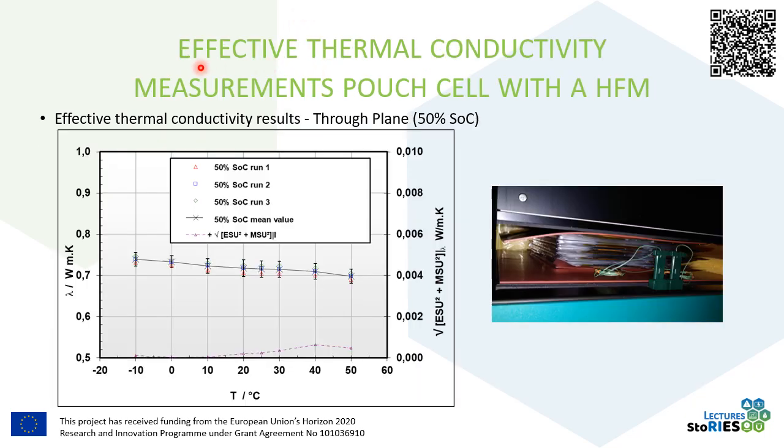So these are the results of the effective thermal conductivity measurement of the pouch cell in the heat flow meter. Here in this diagram, you see on the y-axis the thermal conductivity and on the x-axis the temperature. And we measured the stack in different variations 3 times. So we had 3 different runs at a state of charge of 50%. And what we see here is that we get highly reproducible measurement results over the whole temperature range, in that case between 0.7 and 0.8 watt per meter Kelvin.